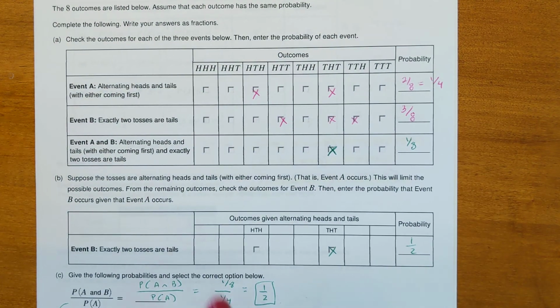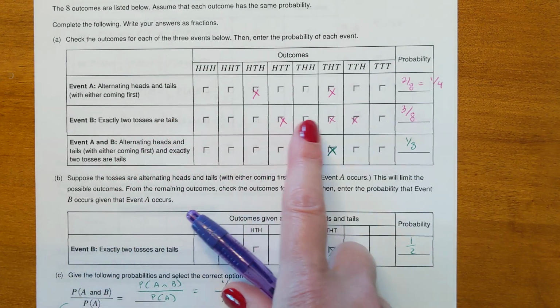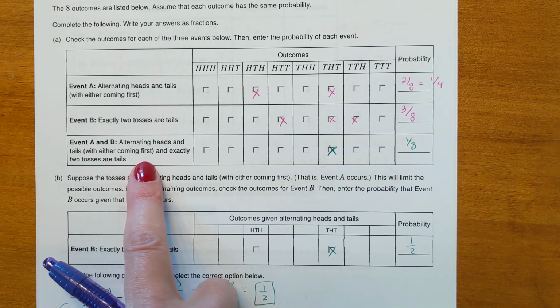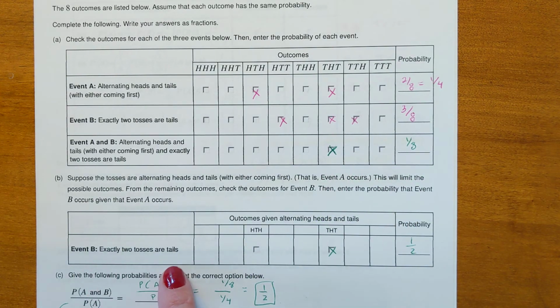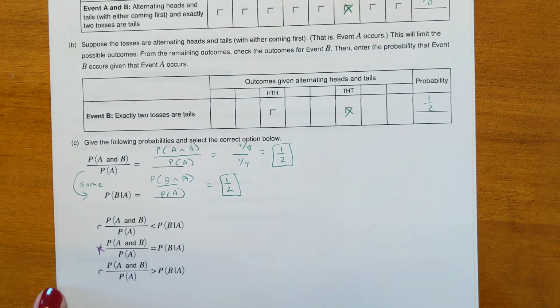So the next one here, alternating heads or tails was twice out of 8. Exactly 2 tails happened 3 times out of 8. Alternating heads and tails, with either coming first, happened twice, 2 out of 8. And then they want to know event B, exactly 2 tosses are tails, which happened 3 times out of 8. And again, on the last one, when you plug in the numbers, you get that it matches up with choice C.